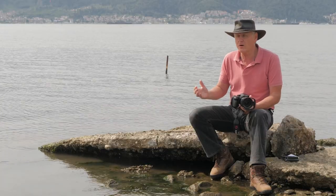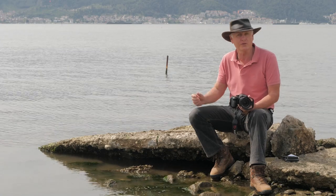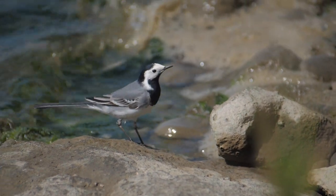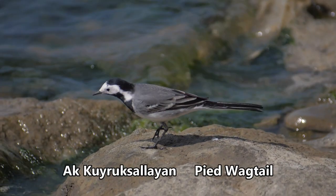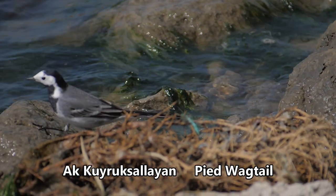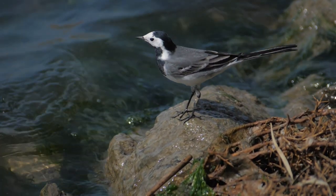As with the last program, I'll be telling you the Turkish names for all the wildlife that I'm going to show you. So this cute little bird is what the Turks call the Ak Kuyruk Salyan, or what we call the Pied Wagtail. And filmed in slow motion, you can see a lot more of the detail.